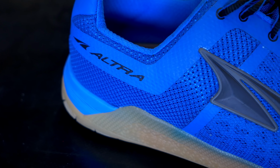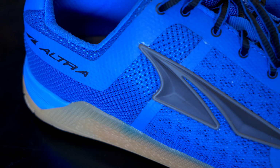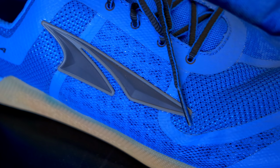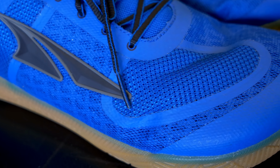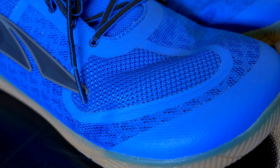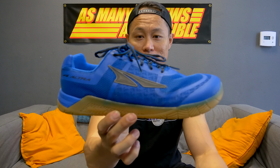So now in 2018, that shoe has been refreshed as the HIIT XT 1.5, and I gotta be honest with you, this review is gonna be pretty short because it's pretty much the same exact shoe. So the build quality really hasn't changed. It did say on Altra's site that this has a new upper, and I'm really struggling to find what is new about this upper because, just besides the colorway, it looks pretty much the exact same.